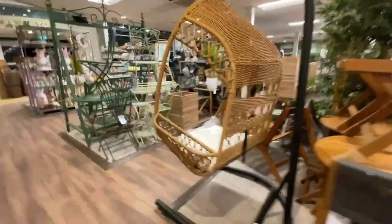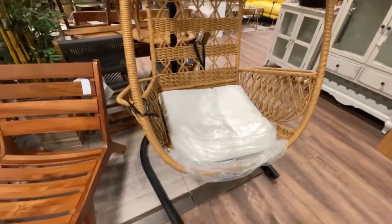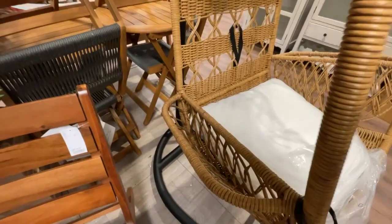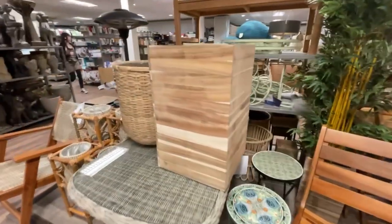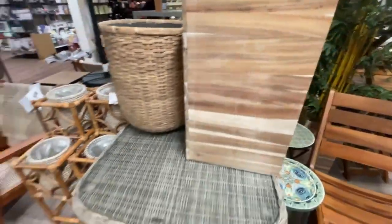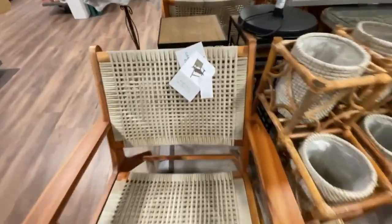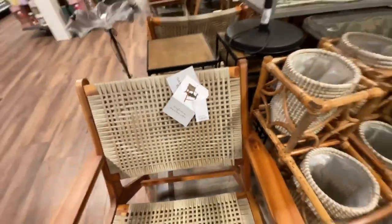They had the swinging chair, which I couldn't find the price of in B&M. And this one was... I can't even see myself. Loved the fact that it had kind of like a magazine holder. Really like these wooden planters. So nice for decorating your patio. How cute are these patio chairs? They're so nice. I really, really want to come back and get them.